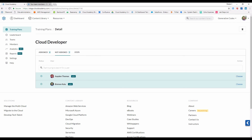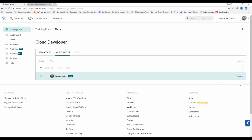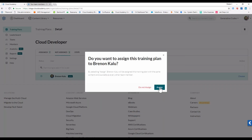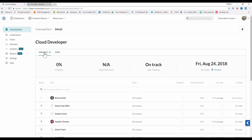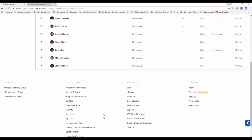We go choose both of them, click assign. Same thing with Brennan here, click assign. And now they're going to be added to the training plan, and they're ultimately in there to go and consume it. An email would go out to them immediately after that to tell them that it's been assigned.